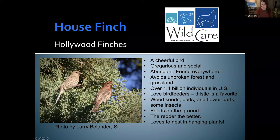Over 1.4 billion individuals have house finches in the US. They're not an aggressive bird though, and so they don't get the hate mail that the other non-native species do, like house sparrows and European starlings. Like cardinals, they avoid unbroken forest and grassland, but you can find them pretty much everywhere else.